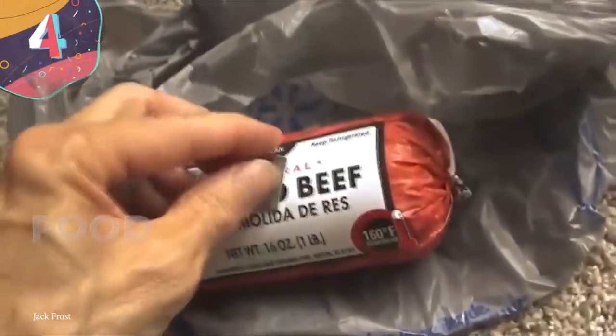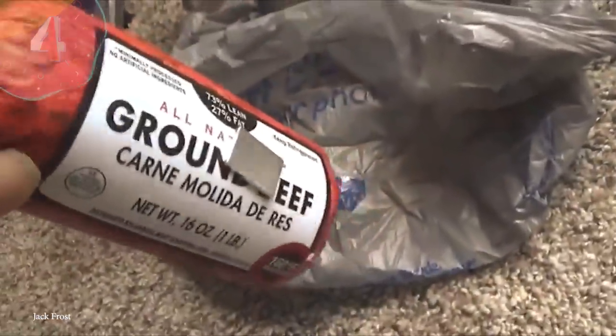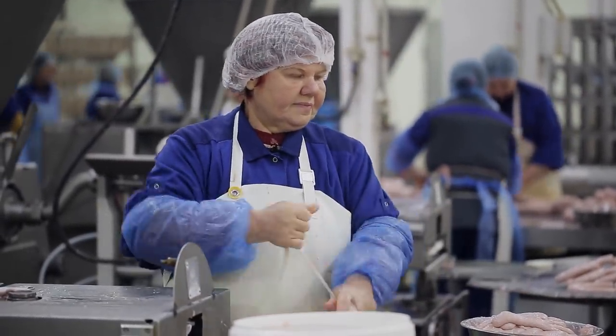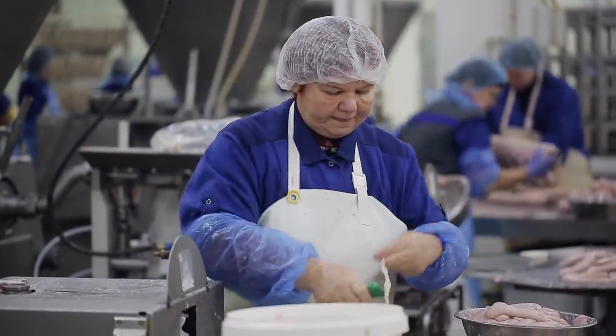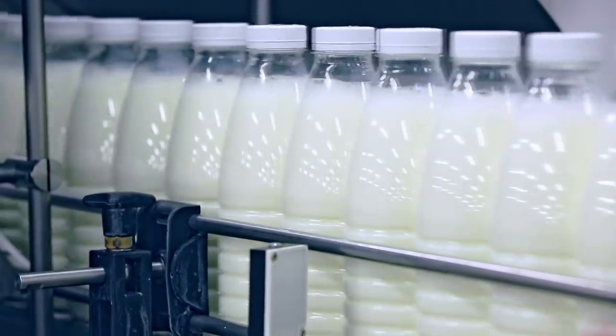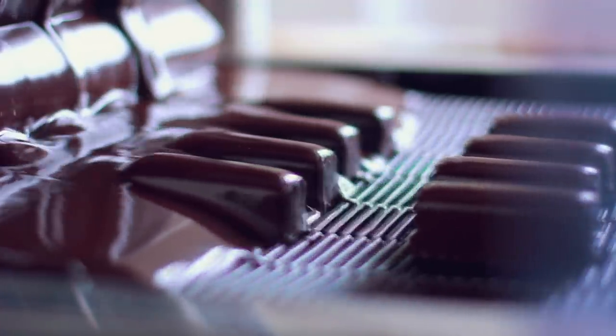Number 4. Food production lines. Magnets are, of course, used in all sorts of machines in food production lines. But in common with the agricultural and mining industries, the most important use they have, when it comes to the safety of potential customers and to prevent food manufacturers being sued by every consumer in the world, is removing impurities.